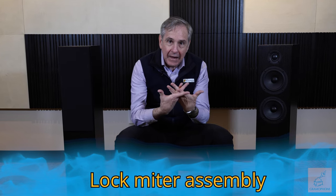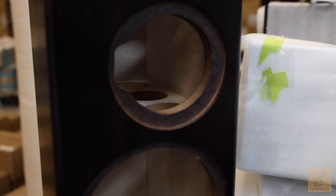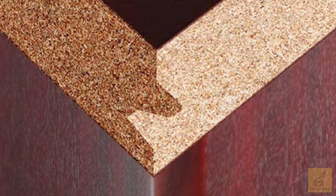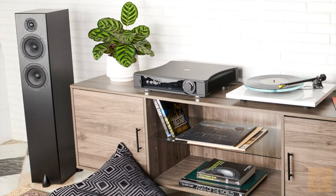So now, in constructing the cabinet, Totem uses a technique called lock miter assembly. So they're locking the two sides of the cabinet. They're not simply gluing them the way that a lot of companies are. And Totem says that this results in a cabinet that is 4 to 5 times as strong as a conventional, just simply glued cabinet. That's really important because this speaker can generate a lot of bass. And when a speaker's generating a lot of bass, you can't have the cabinet resonating or you're just adding distortion. So they've done a great job with the lock miter assembly technique.